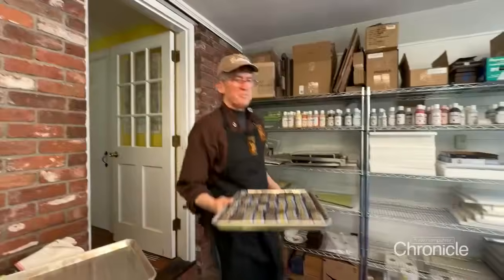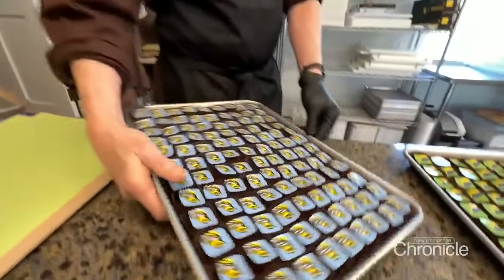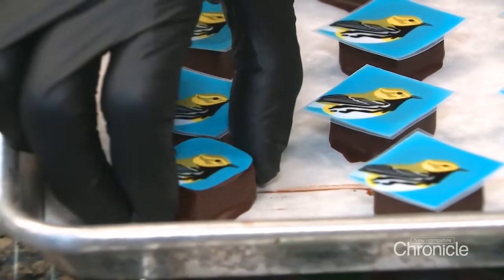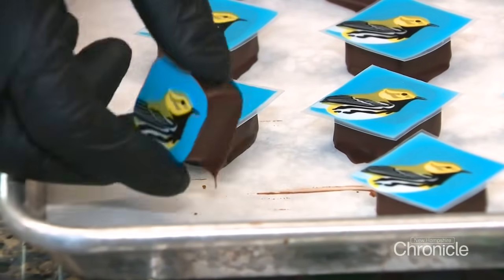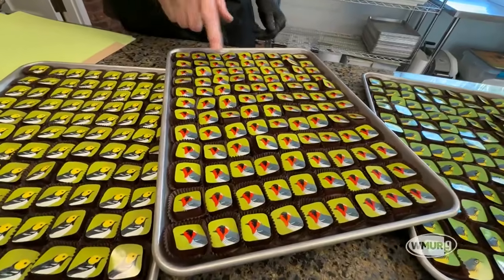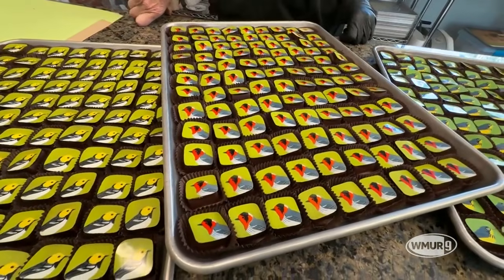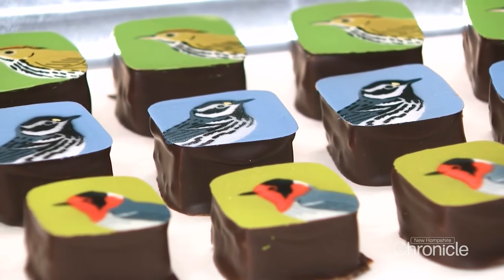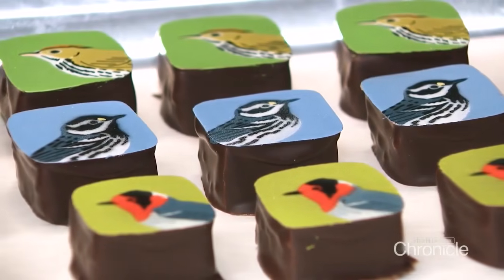Fly over to Hopkinton to find the most colorful chocolates with birds perched on top. This is a black-throated green warbler, which is very common in New Hampshire. Chocolatier Jonathan Doherty wants you to take a bite out of bird watching. This is a red-faced warbler. For people who like birds, it is really the best time of the year because all these just amazing, beautifully colored birds are coming back.